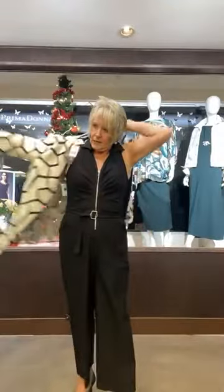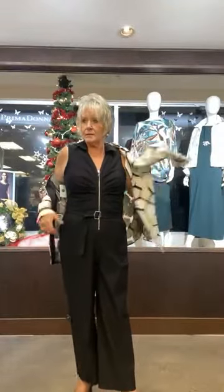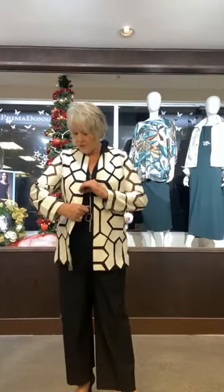So that's part of the spring grouping. I'll put this with just a nice pair of vanilla pants. But you could wear that with a pair of white jeans. You could wear this with jeans easy. Yeah, it's gorgeous.